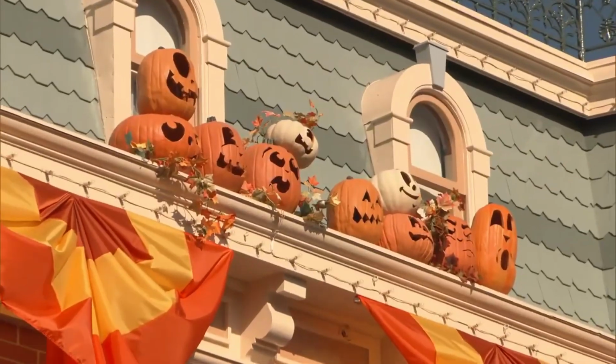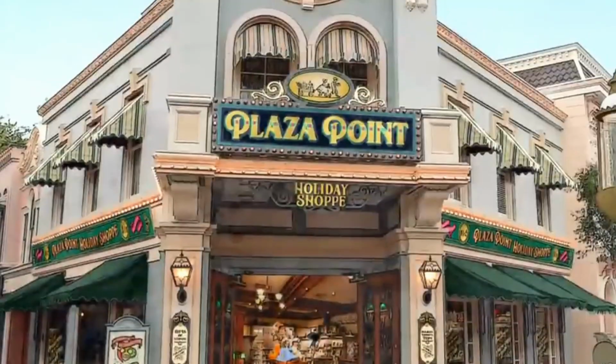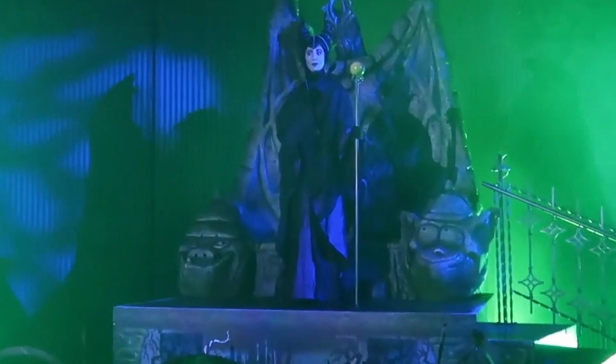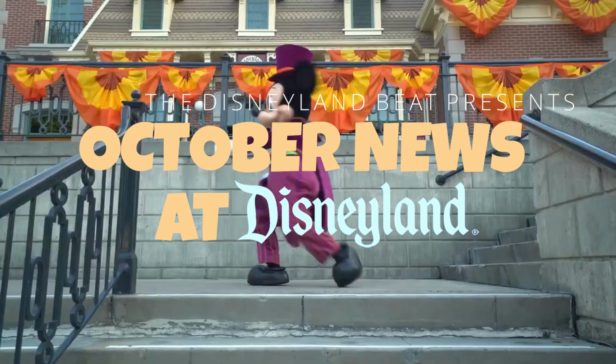A lot has been happening at Disneyland and at Disney parks, so let's have some fun and see what magic we find. It's Halloween at Disneyland and winter is coming, but everything might be okay after all. Let's go check it out.